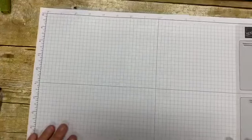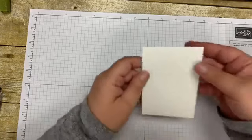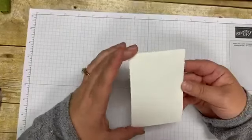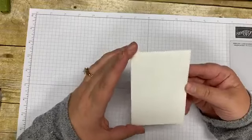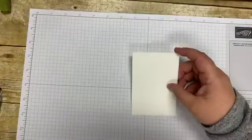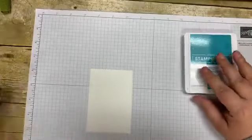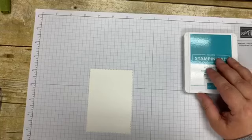So I'm going to bring in some grid paper because we're going to get a little wet here, and I don't want to ruin my backdrop. So this is a piece of the watercolor paper that I cut out with the stitched rectangles. And what we're going to do is use 3 different colors of ink. I used the Bermuda Bay. I used, let me find it.